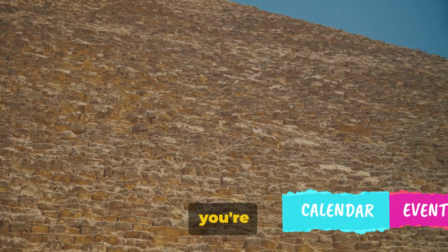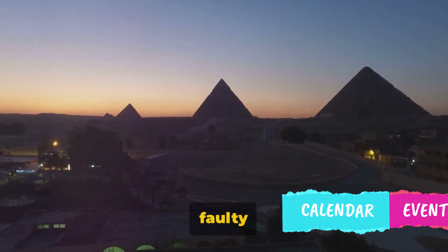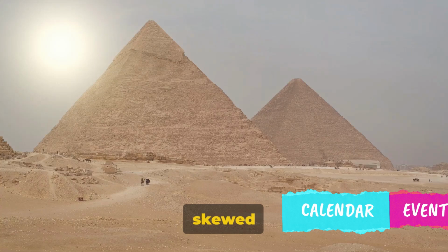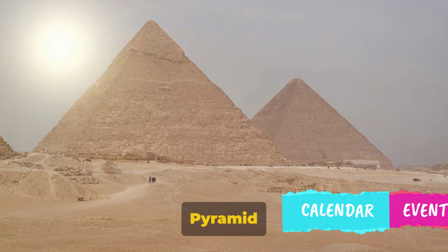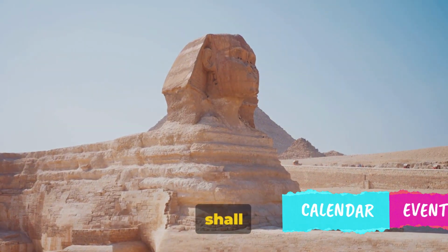So, the next time you're wandering through the desert and you see the Great Pyramid, don't think of it as a faulty compass. Think of it as a monument to human ambition, determination, and a slightly skewed sense of direction. So remember, folks, if you're lost in the desert, don't rely on the Great Pyramid to point you in the right direction. Let's wrap up these pyramid facts, shall we?